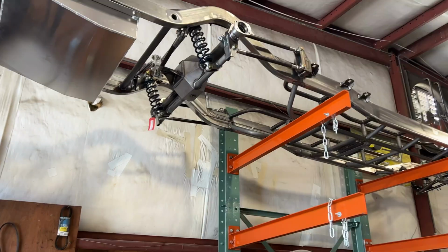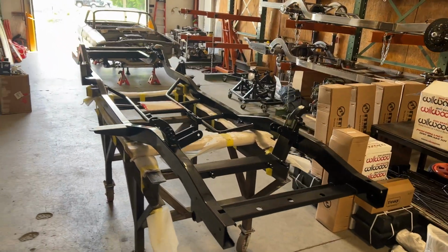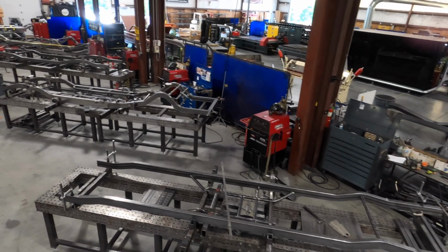These are chassis that are done, getting ready for pickup or shipped out. This one just came out from powder coat right here. This is actually a Dodge truck chassis. These are our chassis tables over here. As you can see, they're all mandrel bent with our Baileigh bender. As you can see, we got hard way, easy way on here.